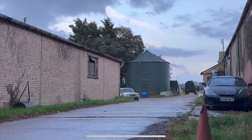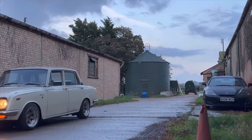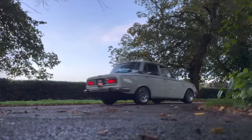Well, what you're going to need is a whole lot of luck, a very cheap work rate, and a ton of determination. And I had all three. You see, last year, I was actually very fortunate and I got to build some of the coolest cars I didn't think would be possible.